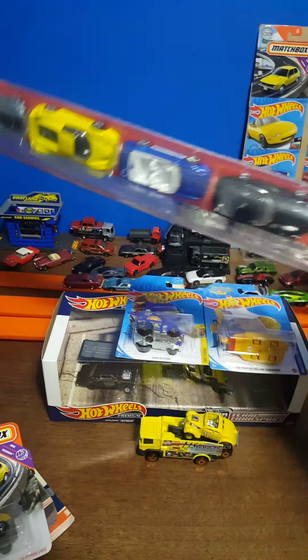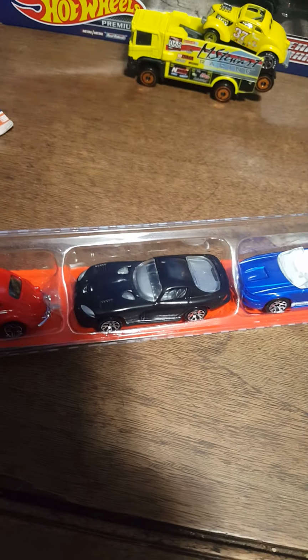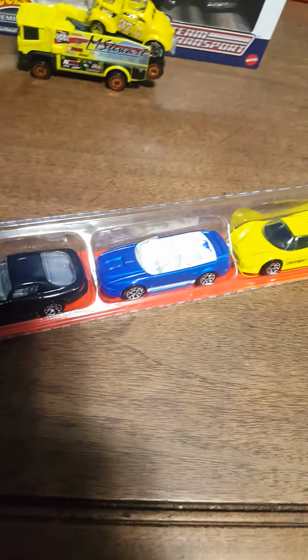Weird looking machete, huh? Nope, this is a Matchbox 5-pack. And it actually just popped itself open. Apparently it wanted to be reviewed. Now I'm just going to push this right back in there. I'm not going to actually take these cars out. But as you see, there's a Bug, a Viper, a Mustang, a Ferrari, and what looks to be another older Mustang back there. Very cool.